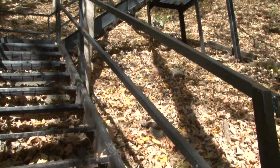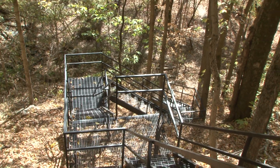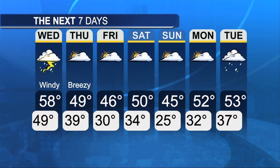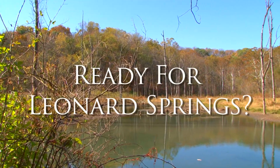Leonard Springs Nature Park has a lot of steep inclines, so be prepared to climb flights of stairs during your visit. Also, remember to check the weather. You might want to bring a jacket and wear layers in case it's chilly in the morning hours. Are you guys ready?